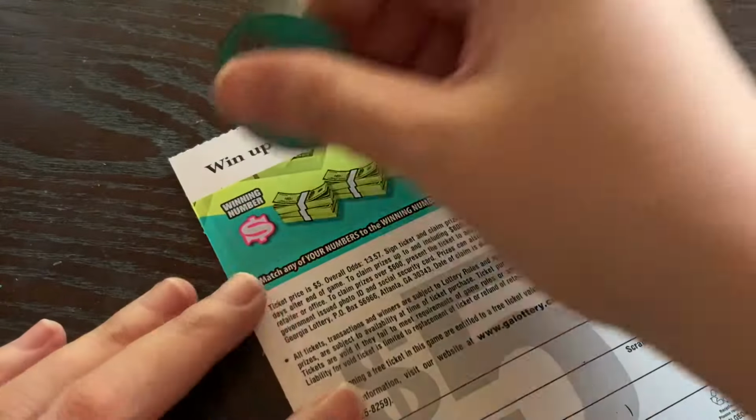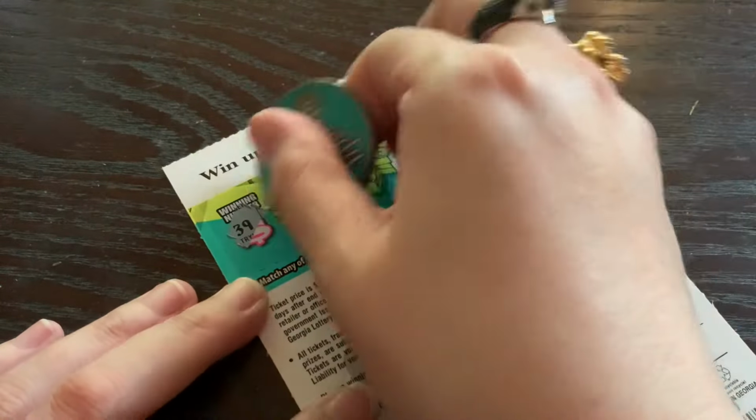Ticket number 28. We'll start with the back. We need to match the winning number. This is a $5 ticket. Winning number's 39.